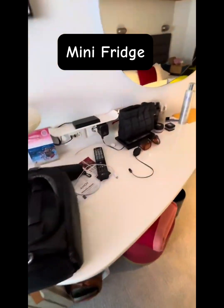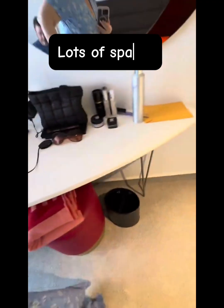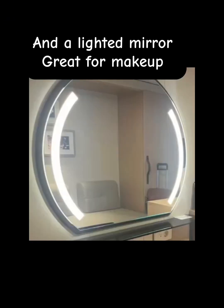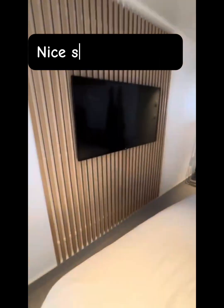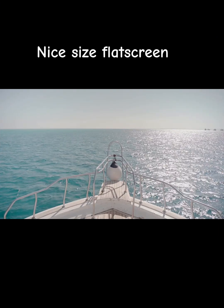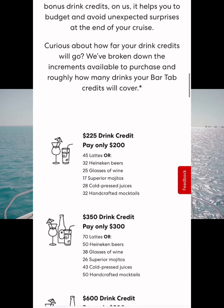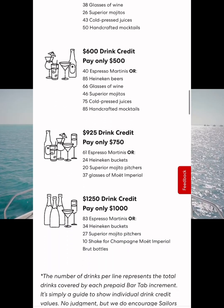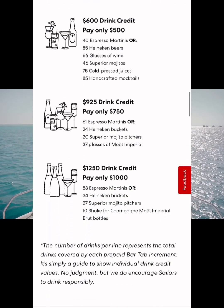By the way, if you're on Virgin Voyages, you're called sailors. They have something called Sailor Loot as well. So there's no beverage package with this cruise line as with other cruises. Instead, you purchase Sailor Loot prior to boarding, and they usually give you more than what you purchase.